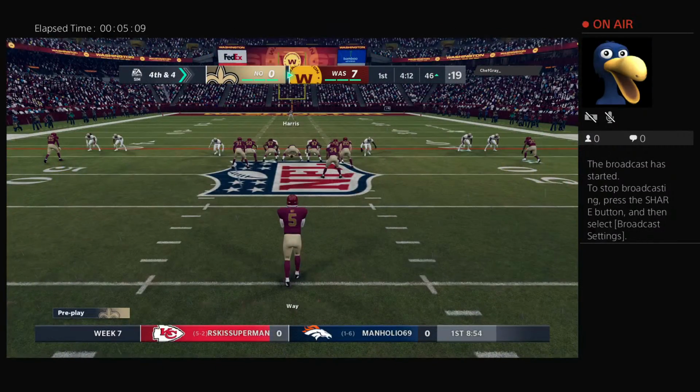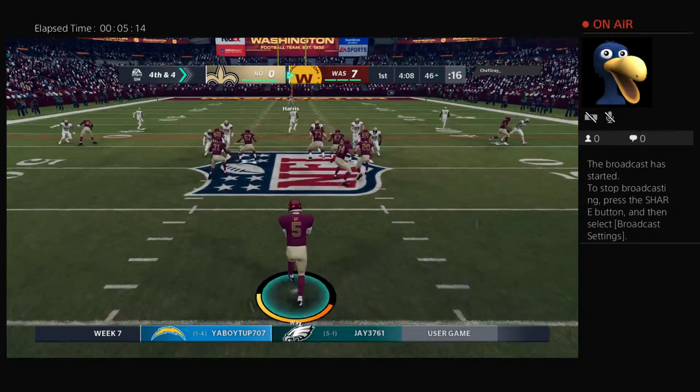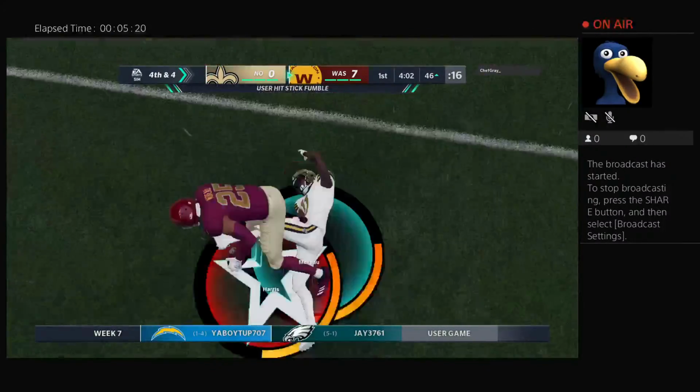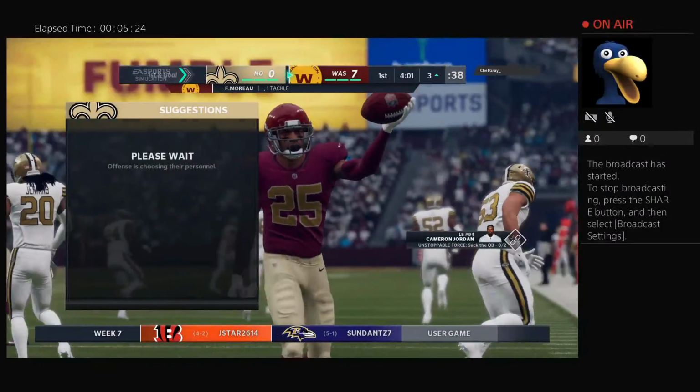So on fourth down, Washington going to call on Tress Way to punt it away. Deontay Harris deep for New Orleans. And all deep in his own territory. He coughs up the football. And it's Washington that scoops it up.